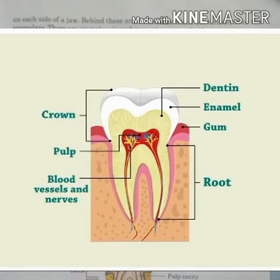Yes, it's embedded in the gum. And then the next part is the neck of the teeth. The neck of the teeth is the part between the crown and the root. Okay, the next part is enamel. As you can see, the layer below the crown is known as the enamel.